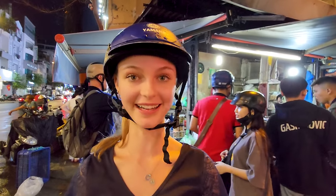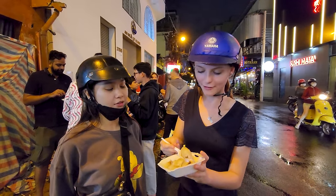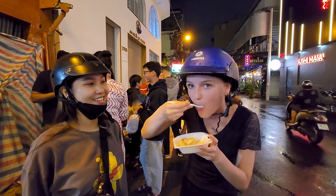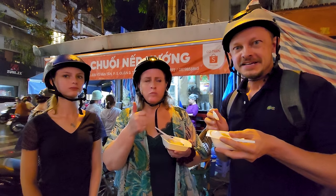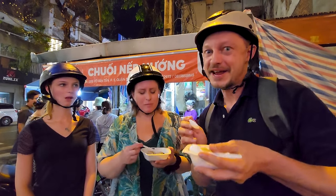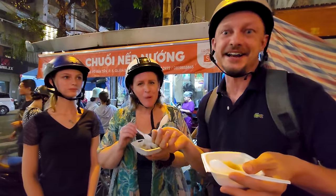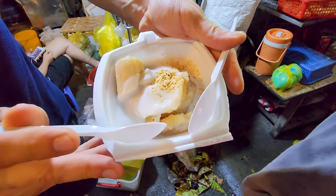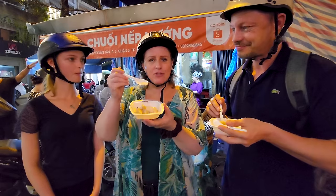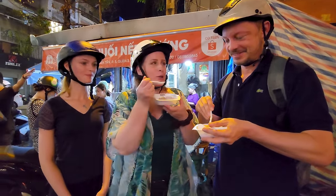We're trying banana and sticky rice. I'm just gonna put the whole thing in my mouth. So this almost tastes like mango and sticky rice that we eat in Thailand. Except this is with banana. So you have the banana flavor instead of the mango flavor, but it's really delicious. I love the coconut sauce. Yeah. It is so delicious. I could drink it. Delicious.